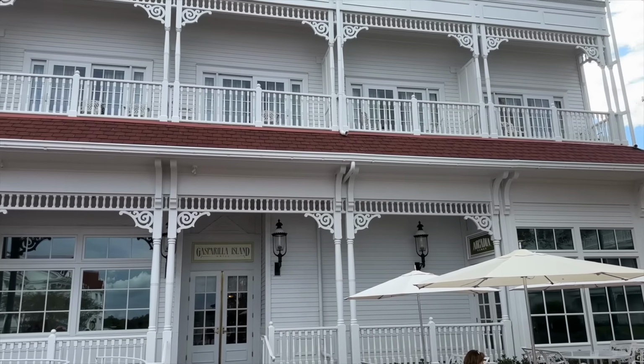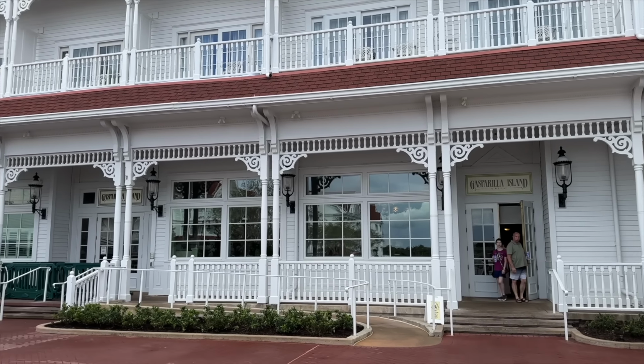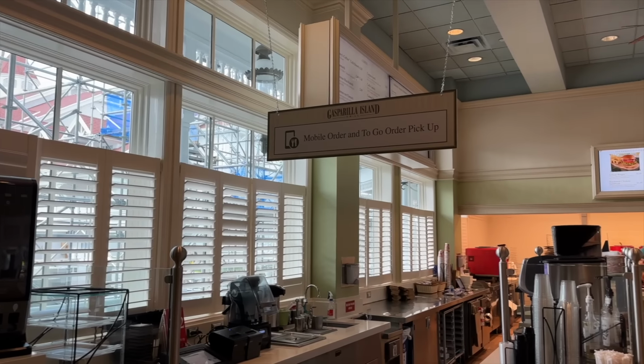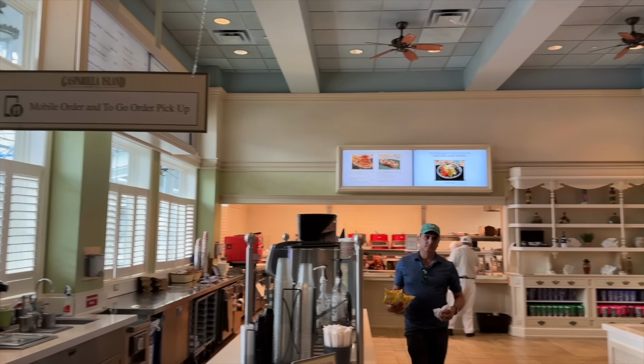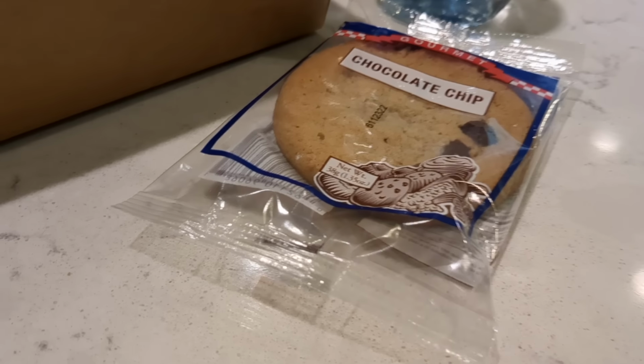I could talk cheese with you all day, but I think we're going to wrap up this point with one final cheese option that you're absolutely going to have to get if you love yourself, and that's the house-made mac and cheese over at Gasparilla Island Grill in the Grand Floridian Resort. I know we haven't mentioned this one in a while, have we?